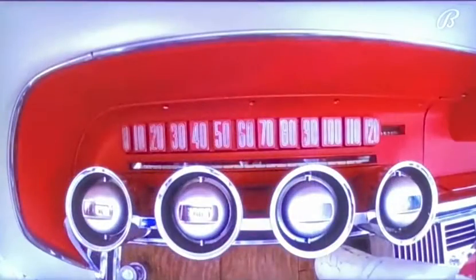It's got a power driver's seat. I believe it's a 6-way. So yeah, just the way the dashboard's set up, the ribbon speedometer.